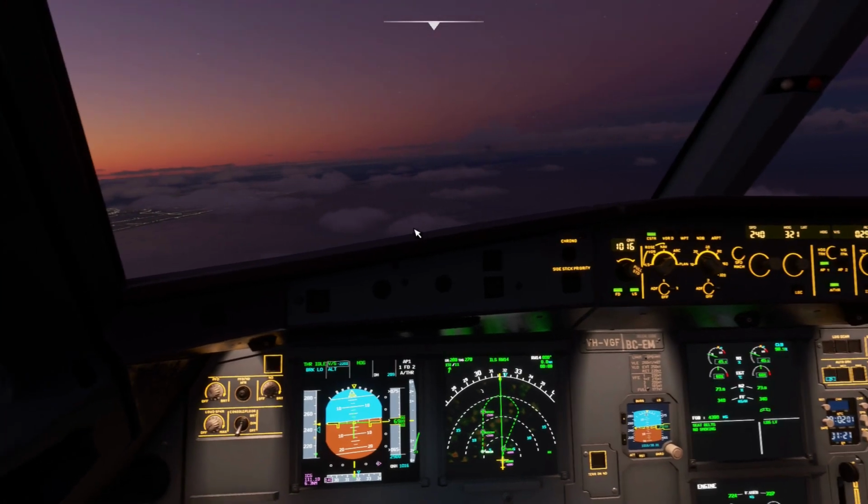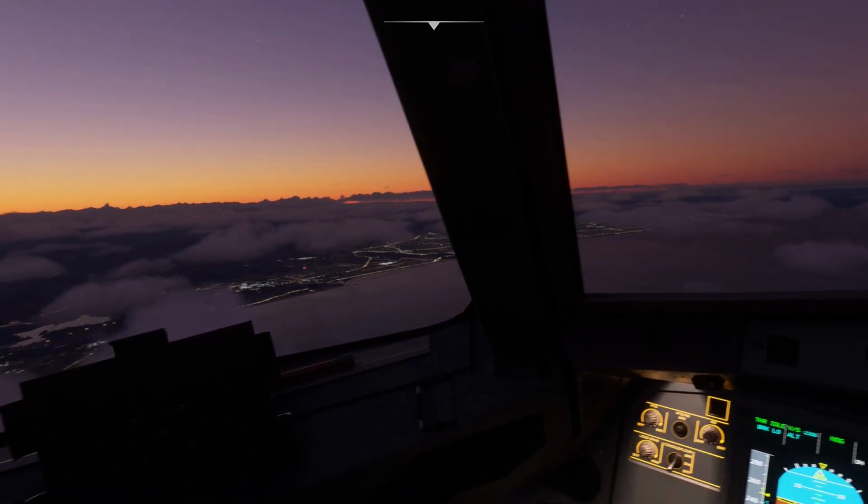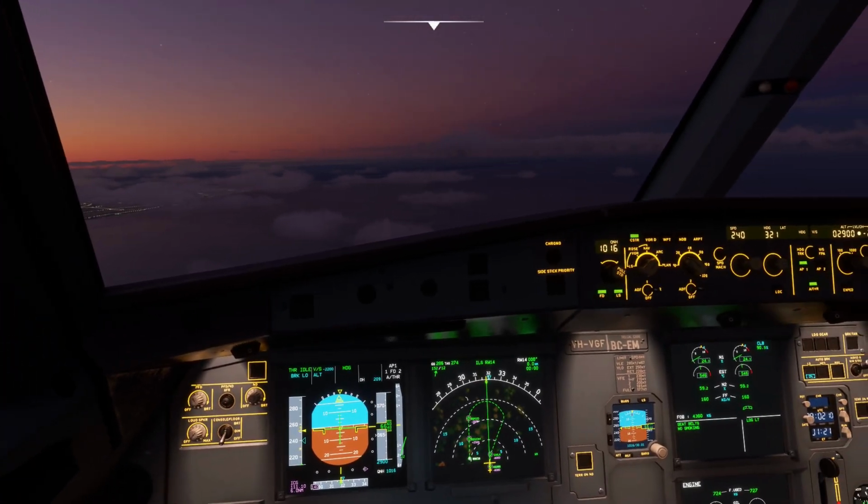Per minute. There we go. But yeah, we haven't actually done any major night landings in the sim yet, so this is going to be practically the first time we're going to be landing with some lights, which is good. Some good exposure to the channel, I guess.